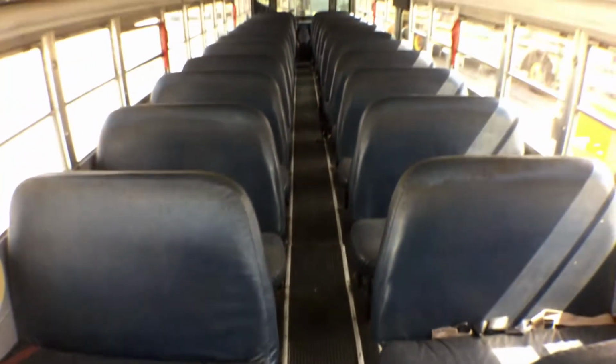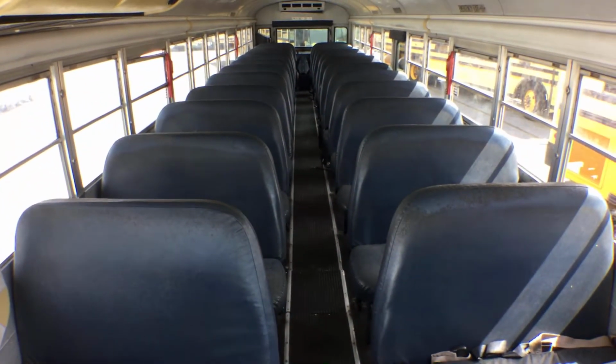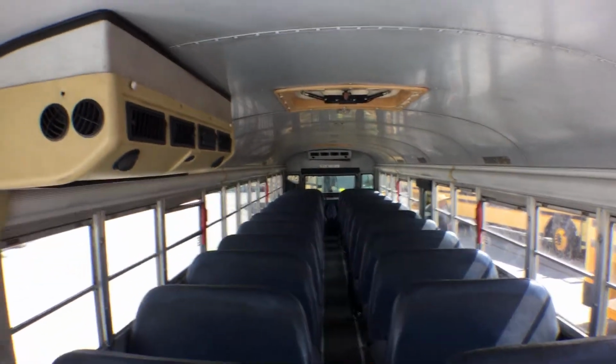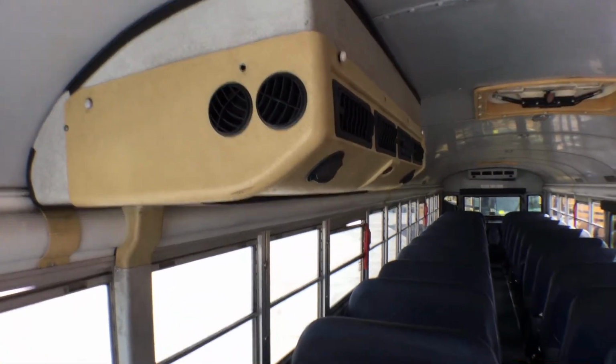The driver's seat looks good. Each seat has 3 seat belts for 3 children per seat. Alright. It's got the dual air. It's blowing but not cold.